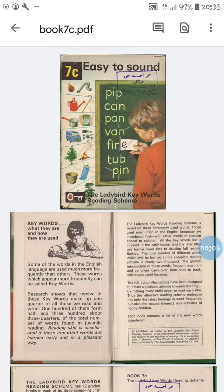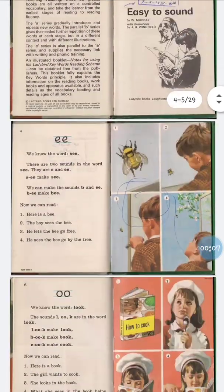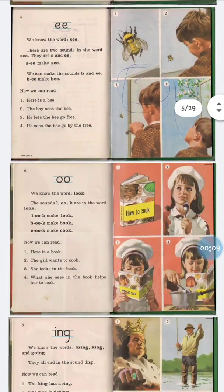7C. Easy to sound. The Ladybird Keywords Reading Scheme. EE. We know the word see. There are two sounds in the word see. There are S and E. S and E make see.